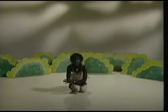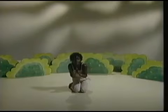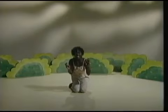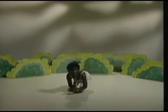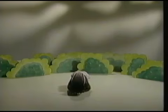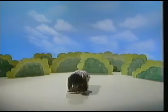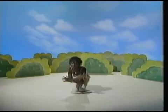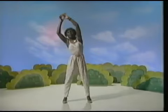You could be a seed with me if you like. A seed lying under the ground during the winter months and wait for the lighter days to come to start growing. You ready? Get on the ground. Curl up small into a seed and wait for springtime to come. Spring is here. Start growing. Grow taller and taller. Roots firm on the ground, as you grow into a flower.